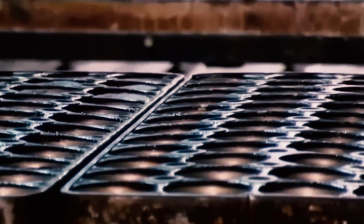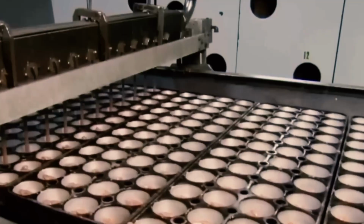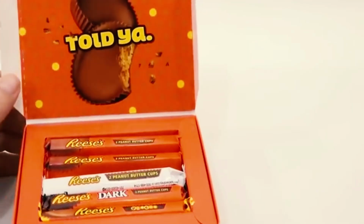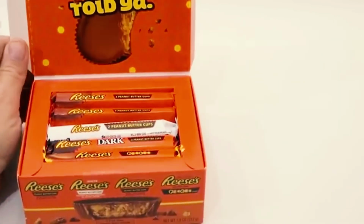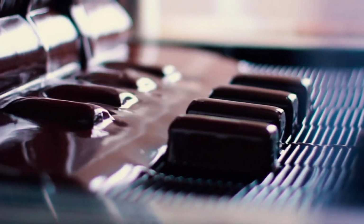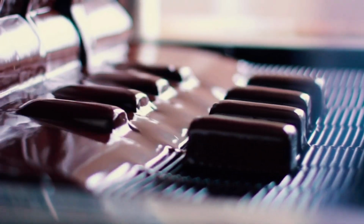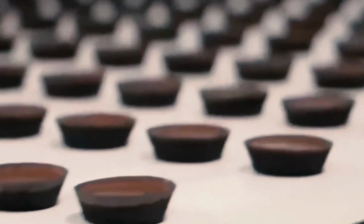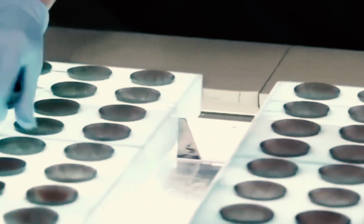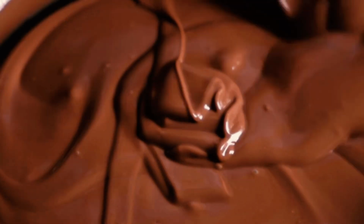As the cups near the end of their journey through the cooling tunnel, anticipation builds. The exact temperature used in this final stage is one of Reese's most closely guarded secrets. This critical temperature is the key to hardening the chocolate to just the right consistency without affecting the carefully crafted peanut butter filling inside. While the specific number remains confidential, we know that this temperature strikes a delicate balance. It's cool enough to solidify the chocolate quickly, but not so cold that it shocks the cups and causes imperfections.